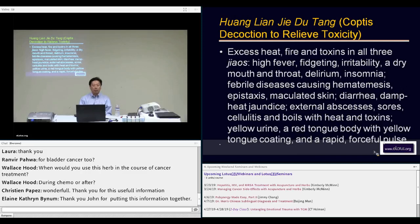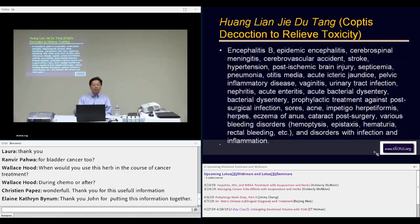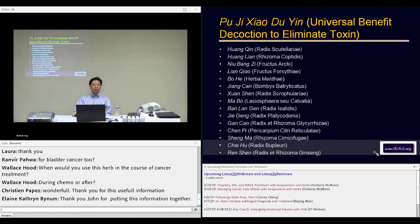All right, so once again, like we mentioned, this is for excess heat, fire, and toxins in all 3 jiaos, all throughout the body. And once again, many different infection and inflammatory conditions throughout the entire body. All right, so this, in a way, is more of a Western medicine approach, basically to use a very powerful drug to treat the infection and then deal with damages later. All right, so that's why this is a powerful formula, but you also want to be careful with it.